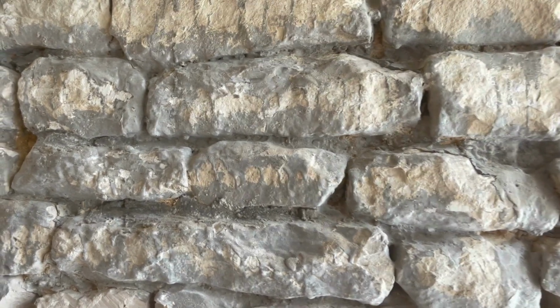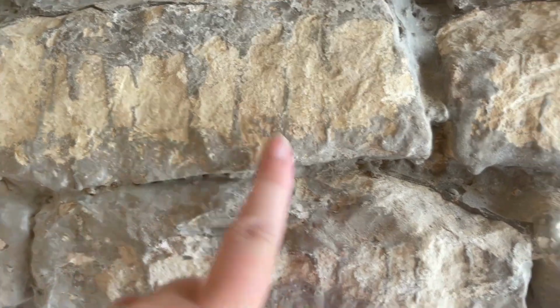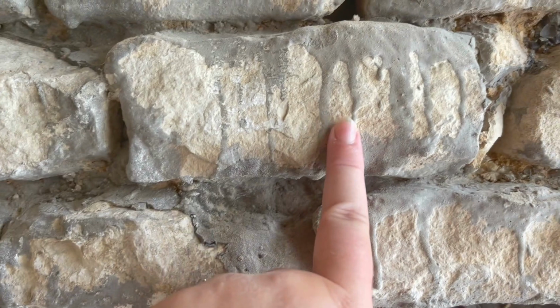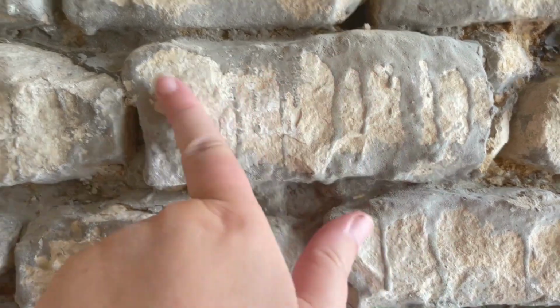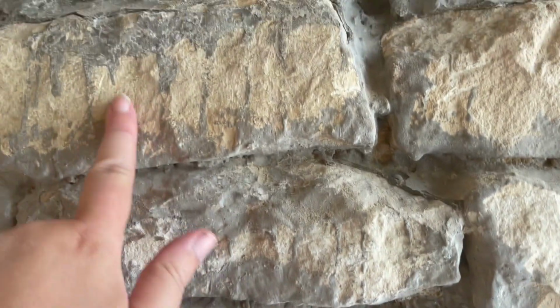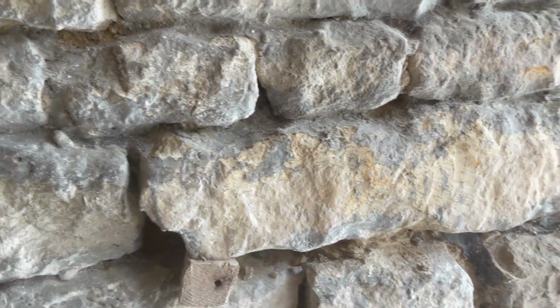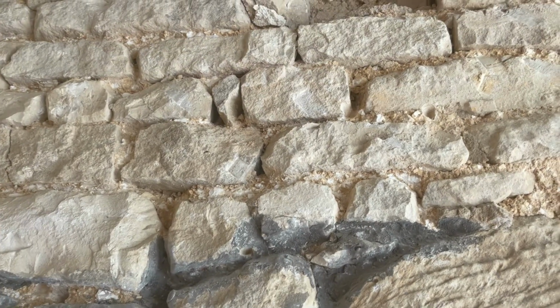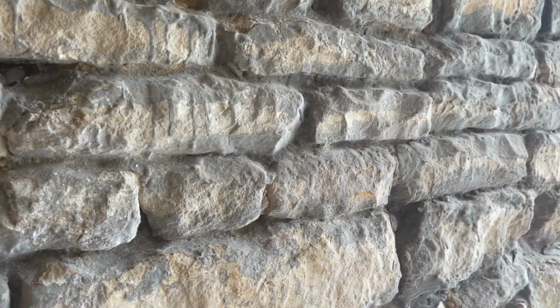But yeah, the other approach I'm taking is I'm using the chisel along where there's drip lines like here, and I'm just trying to chisel off the front of the stonework just to try and get rid of the horrific drips. It's coming out quite easily elsewhere, like up here. Brilliant. But yeah, this is just a bit of a car crash, let's face it.